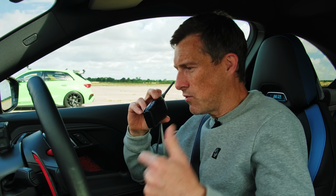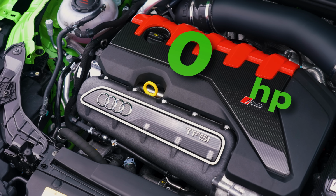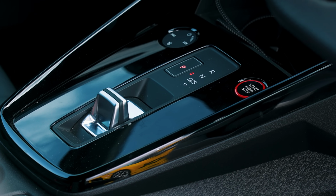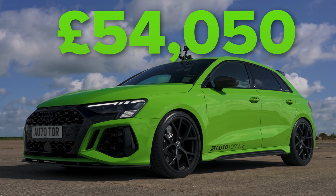Let's talk through the stats of your car, because I know you've done your revision, right? So let's do this. Audi RS3, 2.5 turbo, 5-cylinder, 400 horsepower, 500 Newton meters. It's an all-wheel drive car, 7-speed, dual clutch auto, 1,570 kilograms, and it's around 54 spondoolies, 54,000.